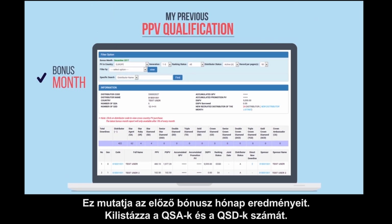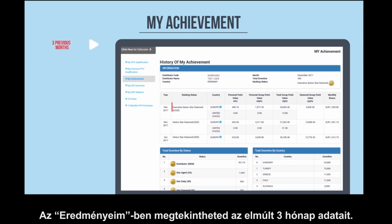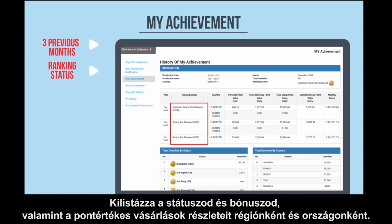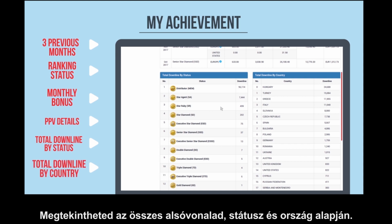This shows the achievement for the previous bonus month. It lists out the number of QSA and QSD. My achievement lists out your data for the 3 previous bonus months. It lists out the rank or status, and bonus, plus the PPV details by region and country. You can also view the total downlines by status and country.